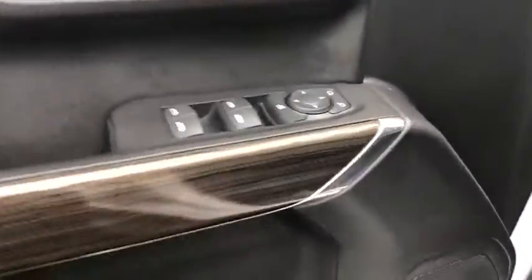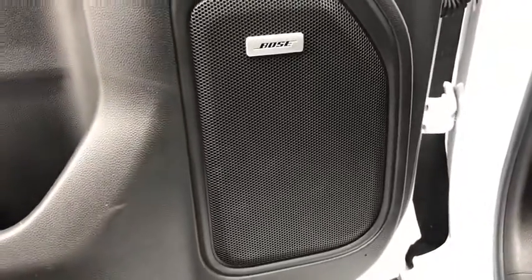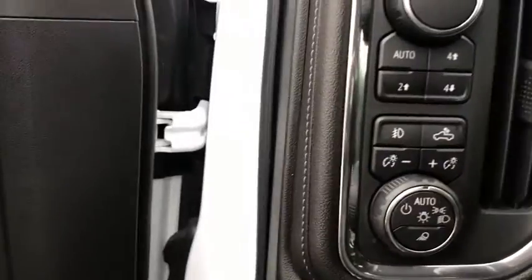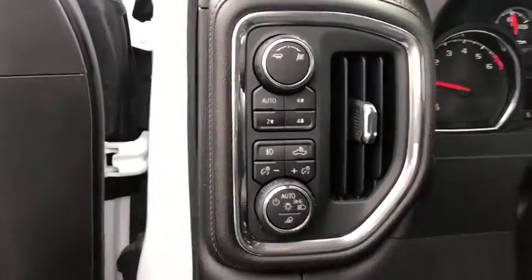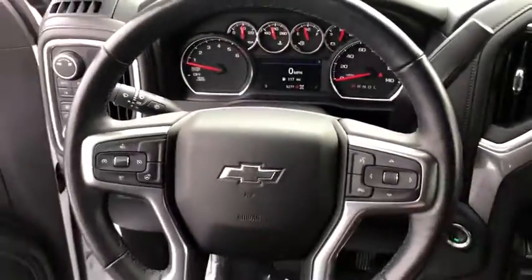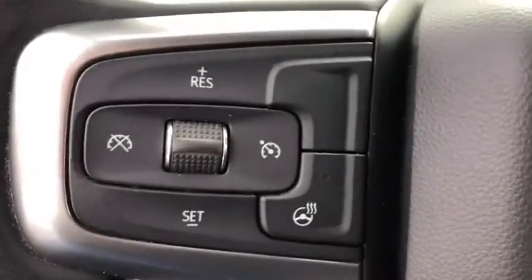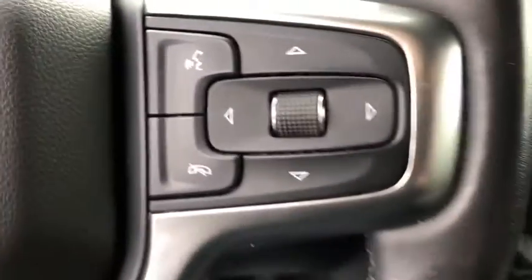Steering wheel audio controls, remote engine start, traction control, dual airbags, leather wrapped steering wheel, power steering, floor mats, universal garage door opener, center armrest, security system, power windows, power door locks, electronic stability control, fog lights, trip computer, heated steering wheel, rear window defroster, heated front driver and passenger seats, compass.